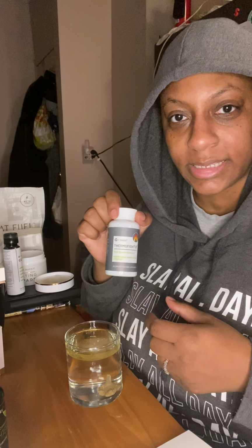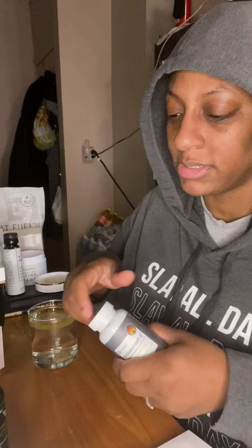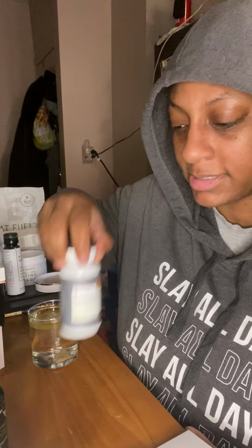This is one of our best selling products. Now, besides that, like I said, with the TFX, the Thermophyte X, you take 1 with breakfast, 1 with lunch. It helps with boosting your metabolism, suppressing your appetite. It also gives you energy. And if you don't take 1 with breakfast, 1 with lunch, you can take 2 with breakfast if you feel like you need that extra added boost of energy. Or if you're not feeling full enough from taking 1, then you can take 2 at one time instead of taking them separately. And this also burns fat and carbs too. So you can also take it for burning fat and calories.